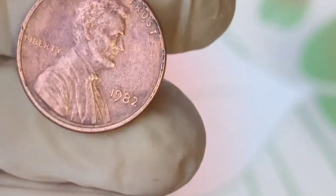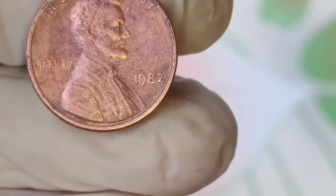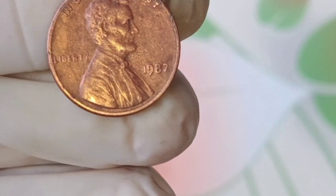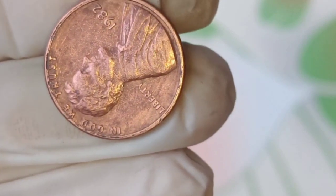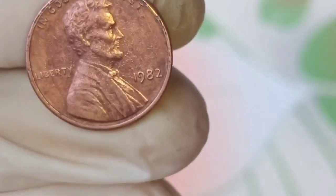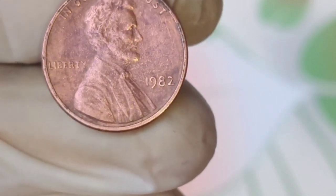The thrill of searching through rolls of coins, hunting for that elusive 1982 nickel, adds an element of excitement to the hobby that keeps collectors engaged, and the sheer joy of discovering a hidden treasure from the past cannot be overstated. Beyond just the errors, collectors also appreciate the historical context of the coin.